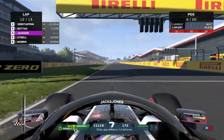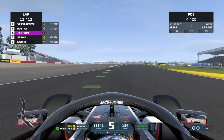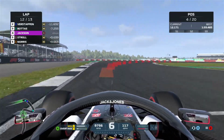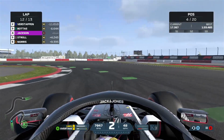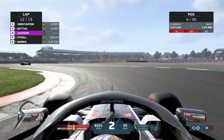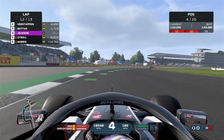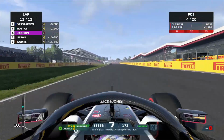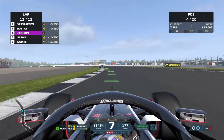Okay, gap ahead is 7.2 seconds. Alright, we've got 2 full laps left, and our next target is Bottas to get 3rd. He is 7 seconds ahead of us right now. Alright, now we're up behind Bottas. We can get a little closer to him. We'll get DRS. I don't think we're going to get it. I guess this might not even be a DRS soon. Final lap of the race. We'll definitely be able to get in front of him before the end of the race.